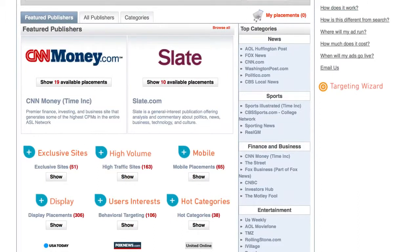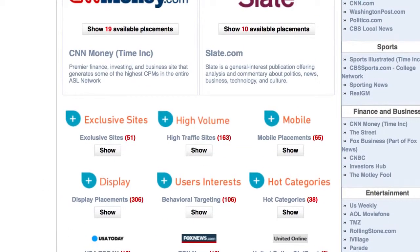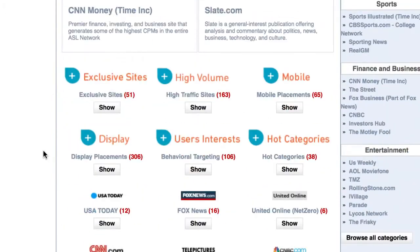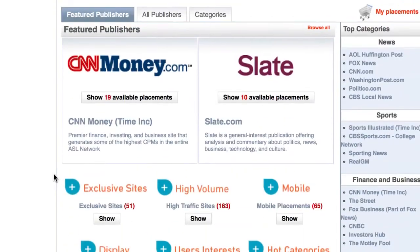Have you ever wondered, if you go to cnnmoney.com, you go to cnn.com, you go to foxnews.com, or any, like, Slate.com. You go to any one of these sites like USA Today, Fox News, CNBC.com. And you see those ads on those sites, right? Well, people think that it takes tens of thousands of dollars to get there. And reality is it's not, okay? You can use this platform right here to get your ad on CNN.com, on USAtoday.com. You know what I mean? And you only pay when somebody actually clicks on your ad. Pretty awesome, isn't it? So let's go ahead and take a look at this, okay?